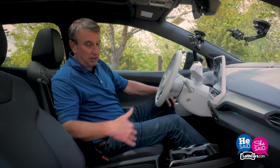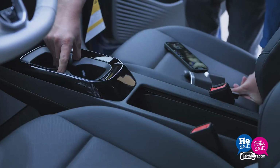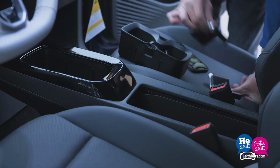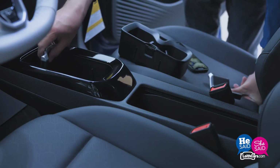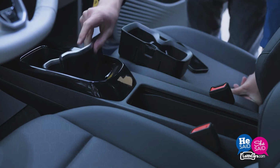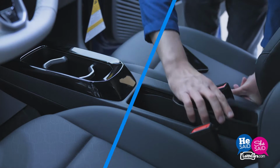The ID.4 is all about personal convenience. You can set up the center console basically how you want. Right now I've got the cup holders right here, but if I wanted to, I can lift these up. Very simple. I've got these partitions down here. I can slide them in up here. And then, hey, I'm going with the cup holder down here in the bottom part of the compartment.